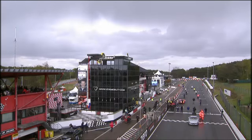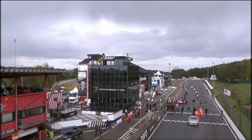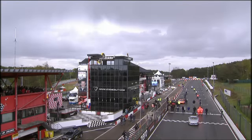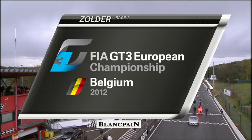Welcome to Zolder. It's time for the third race of the 2012 FIA GT3 European Championship here at Zolder. And as in GT1, we turn the sprinklers on before this race gets underway. We've made the circuit nice and wet, just as it was bone dry earlier on for, as I say, the third round of this championship.